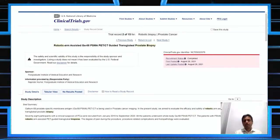Another trial, the PRIMARY 2 trial, is also being conducted along similar lines to see the additional value of doing a PSMA PET in these patients and to guide biopsy.